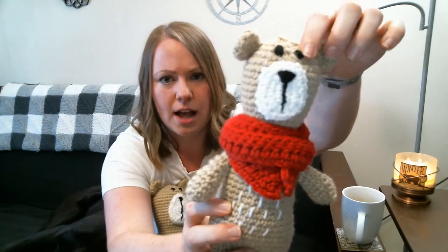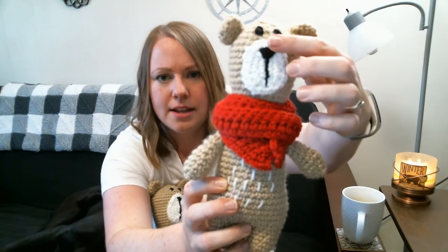But so I added, he does not have safety eyes. This one I did French knots for the eyes, and then also stitched on the nose. And then I also gave him some little underbelly fur detail here with some yarn. And yes, they all have scarves. All of my bears are going to have scarves.